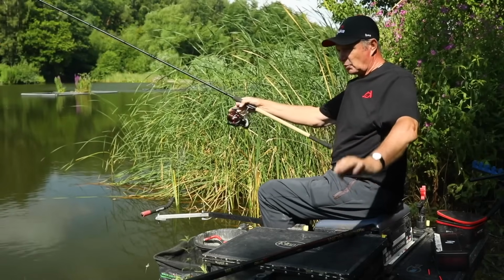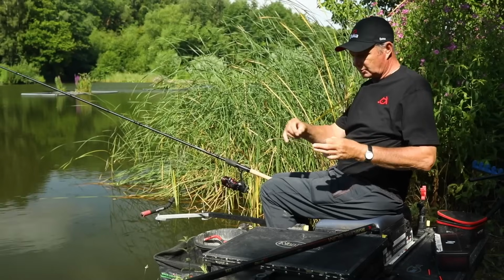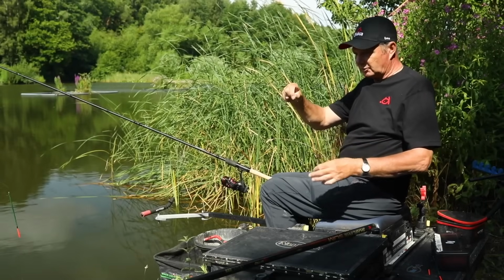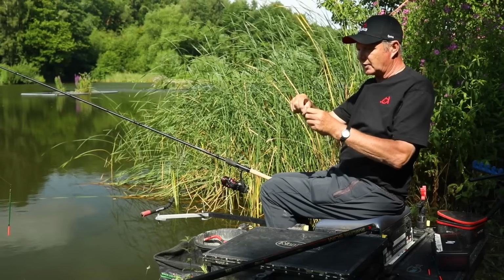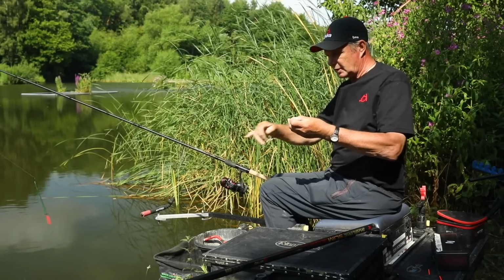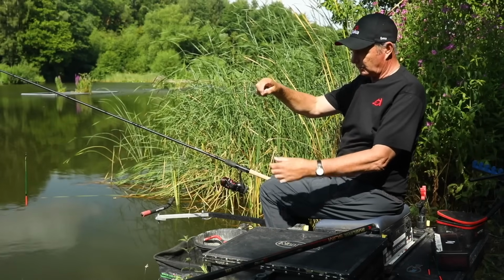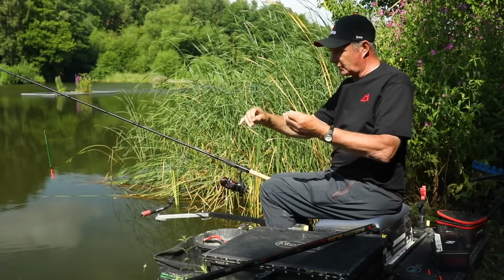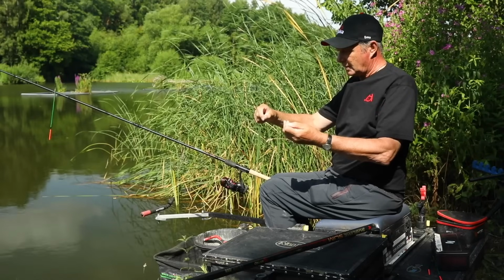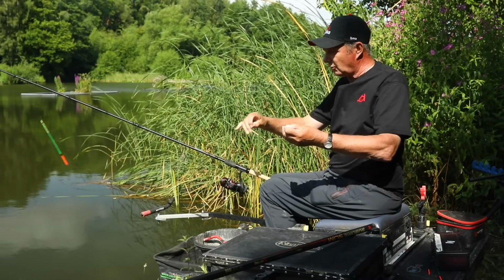Once you've got the depth, what am I going to do with my terminal tackle? Where am I going to put my shot? Well, the first thing is my tell-tale shot. I've got a swivel on, so I don't need to change that. So the next one is going to be just a single number 8, and that's going to be roughly 30 centimetres above like that, and the next one can be 30 centimetres. But what I like to do, 30 centimetres above that, I like to put all the rest of the shot.